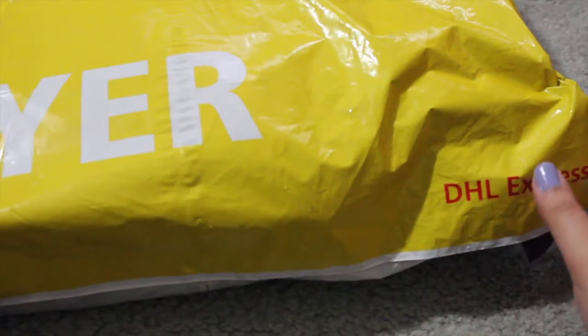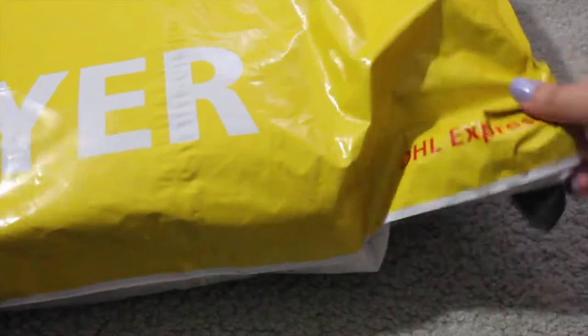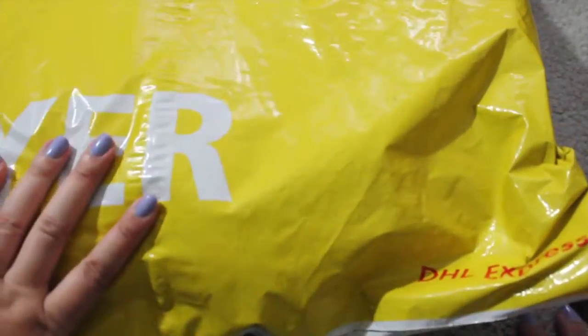Hi guys, so my BTS X VT Cosmetics perfume package finally came. I ordered it beginning of the month, and right now is July 24th, so it took pretty much a whole month to come. So yeah, I'm just gonna go ahead and open it up and share with you guys.